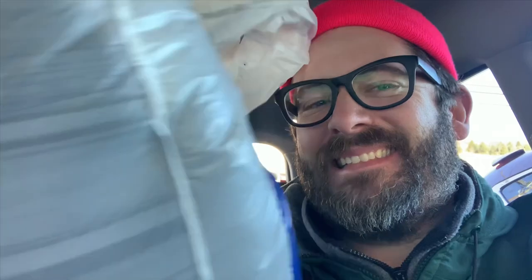Done at Goodwill up in Massachusetts. Goodwill came through as usual with a couple of cool pieces. Next stop is the flea market. Let's see what they have. Probably not much in the way of clothes, but they have some cool stuff.